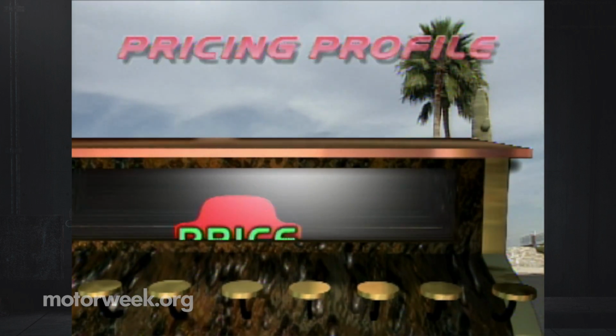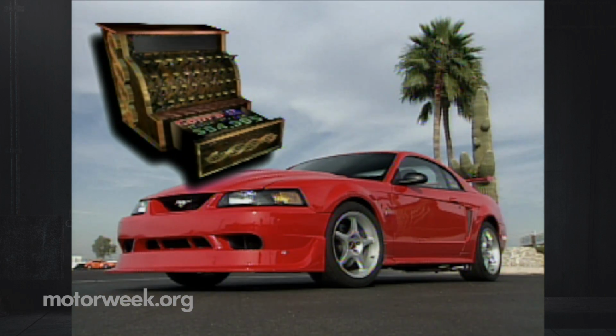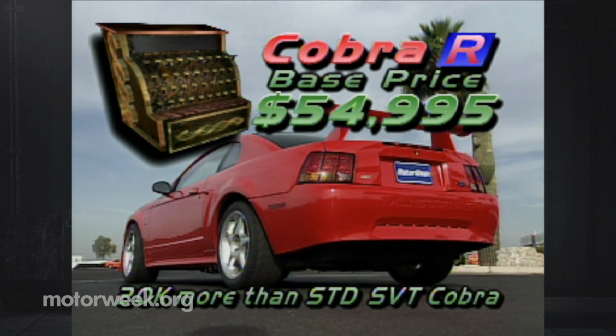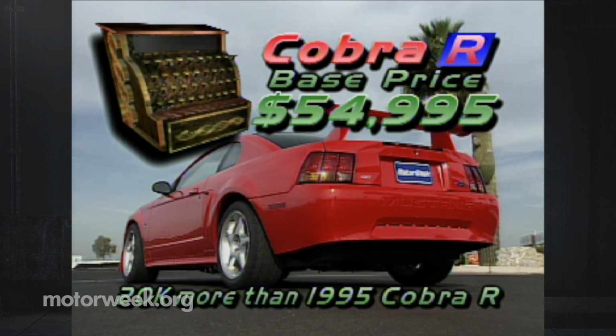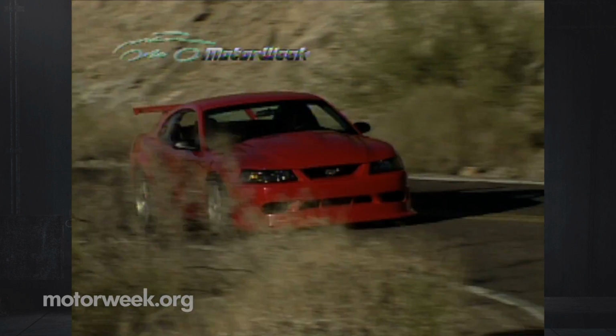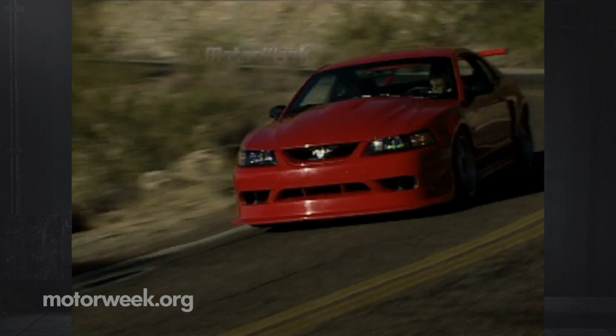Of course, as always, such goodies don't come cheap. The 2000 Ford SVT Mustang Cobra R carries a base price of $54,995. That's 20 grand more than the standard SVT Cobra and 20 grand more than the previous 95 Cobra R. But with only 300 being produced, Ford is having no trouble finding enough fans willing to lay down the cash.